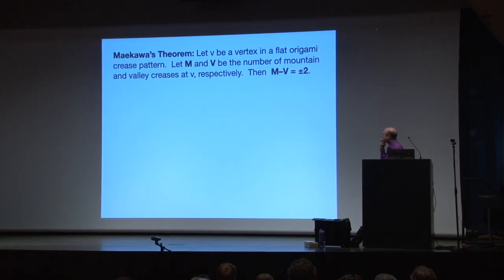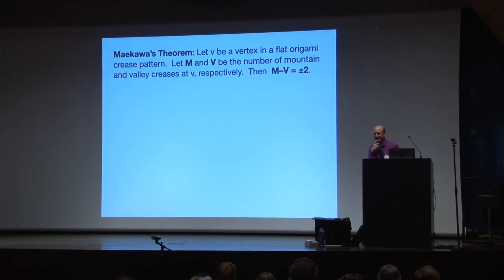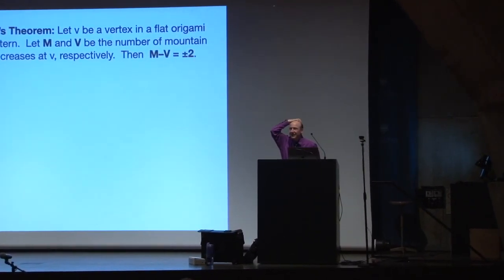If you were in one of my classes and I was like, I don't want to teach calculus today, let's do some origami, I might say, okay, everyone take a while and try to prove this. But it's actually difficult, because where do you even get started?